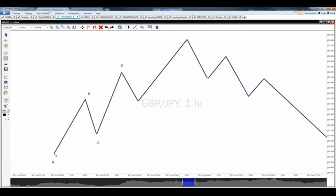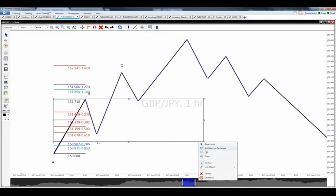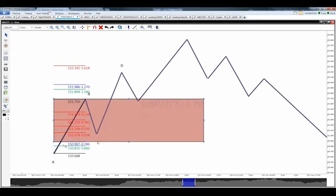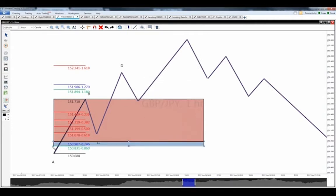So what I'm going to do now is draw a manual Fibonacci. Again, we're going to automate it in a moment, but I want to manually draw Fibonacci from point A to point B. The next thing I'm going to do is draw out 3 buy zones. My first zone right here, I'm going to shade this one in red. Then my next zone just below it, we'll shade this one blue. And my next zone right here, I'm going to shade this green.